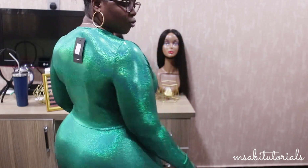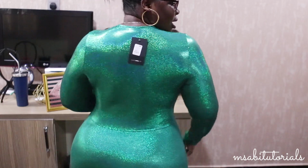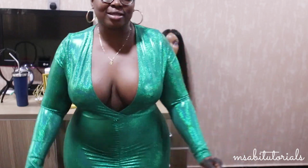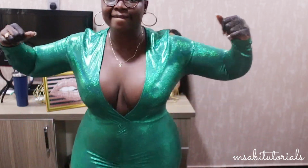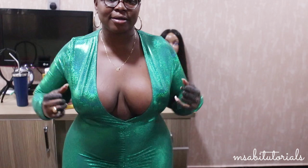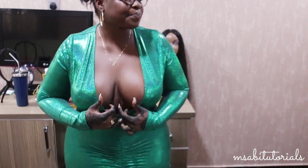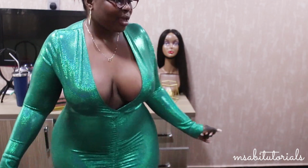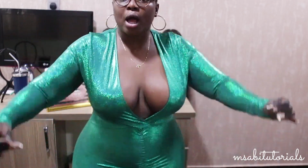Funny, I'm looking at it in the mirror, it's not really nice on camera. It reminds me of those fabric that my mom used to wear in those days. They go to the fabric. Oh my god, sorry. Let me stop. Okay. Yes, it reminds me of those olden days fabric. Anyways, let me show you the full look.